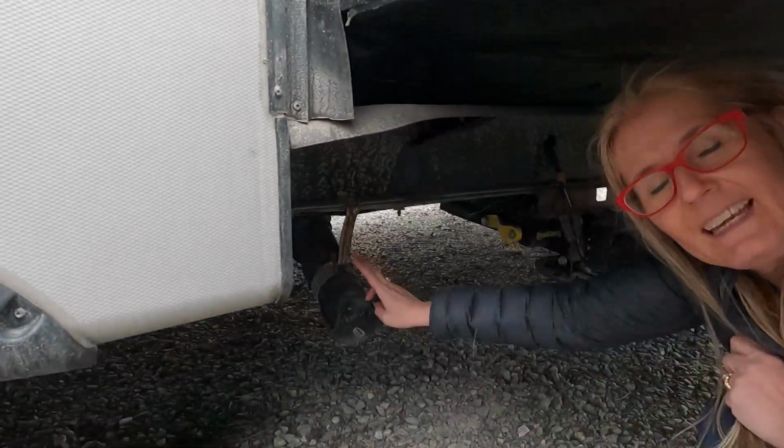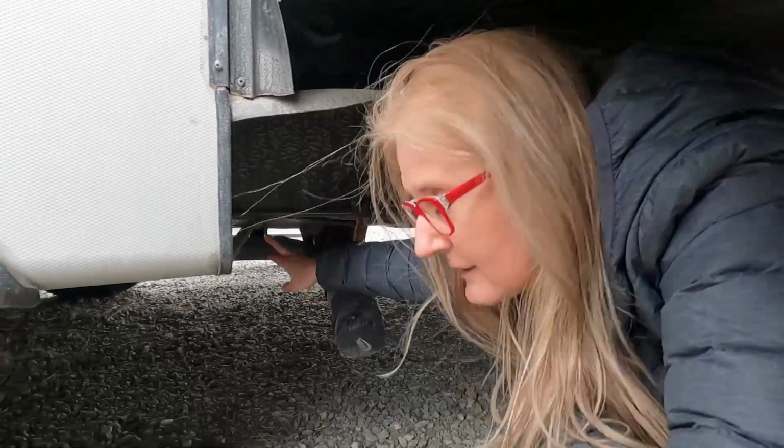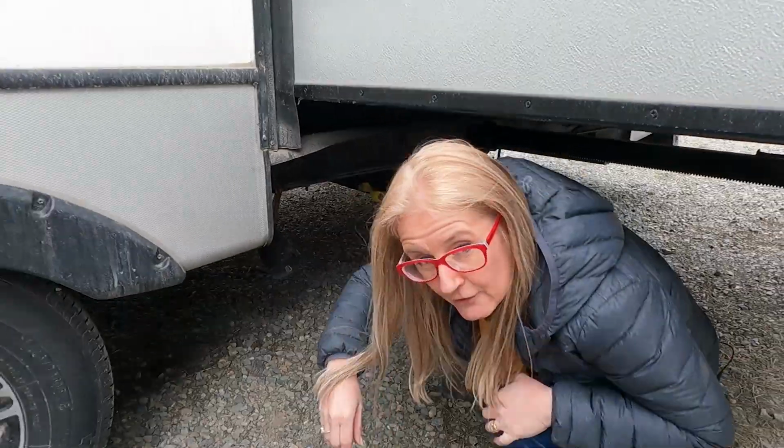Here is another sewer hookup, and the handle is off, and they'll fix that for you, but the pull for it is right up here. So it's a little tight. So here's the challenges that we see.